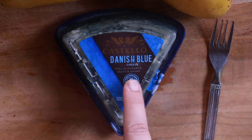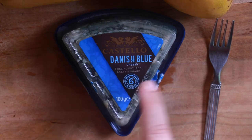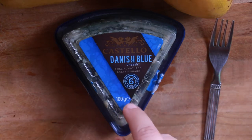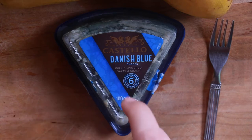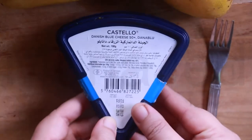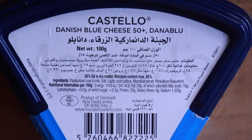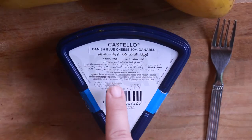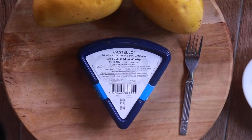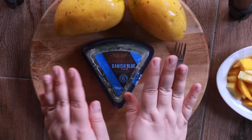Full flavored, salty, and sharp. Now, here is the strength given. This is a 6. So, yeah, it has to be intense. This is 100 grams. This was really expensive. So, when you look at the back, here we have the ingredients and how you're supposed to store it. Now I'm going to be trying this cheese with the Chaunsa mango. Let me open it. Okay.